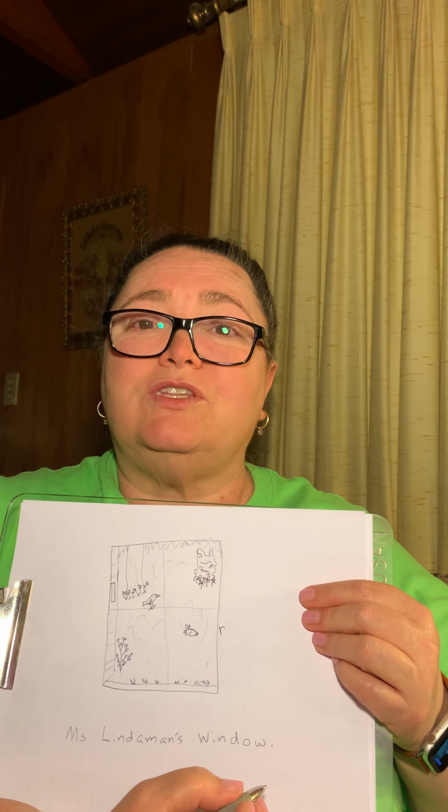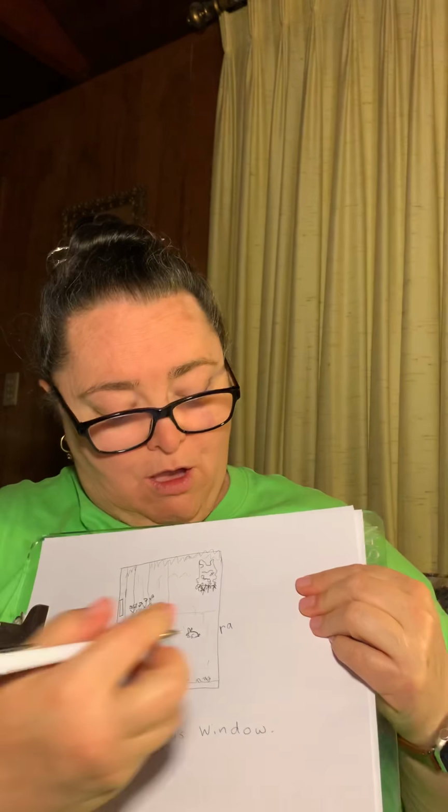Do you know which letter says ah? That's an A. Can you see it? It's very small. B. Rabbit. I labeled rabbit.